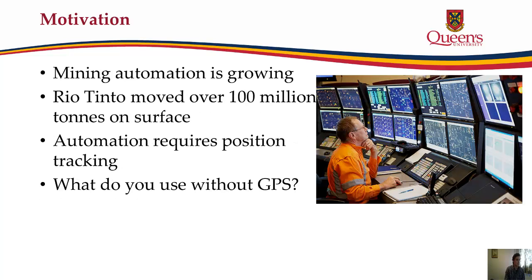So the motivation for underground navigation is really mining automation. You can figure out where things are underground with classical surveying techniques, but if you want to have any kind of automated vehicles underground, they need to have on-the-fly accurate positioning so that they know where they are relative to other vehicles, people, and in the mine itself.